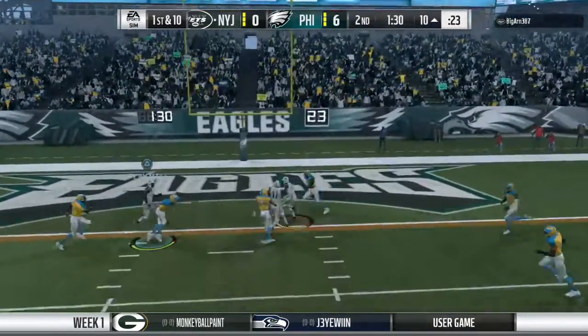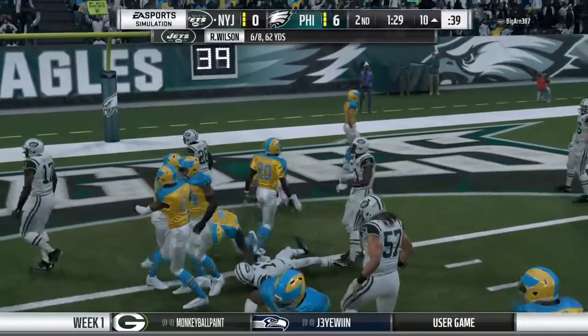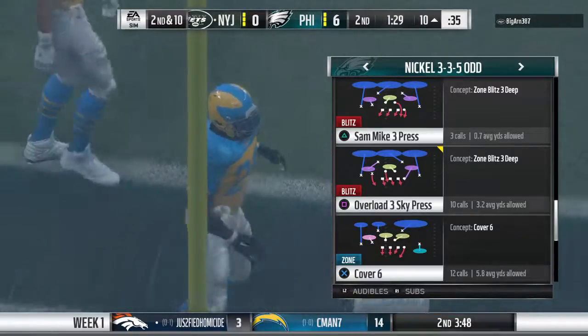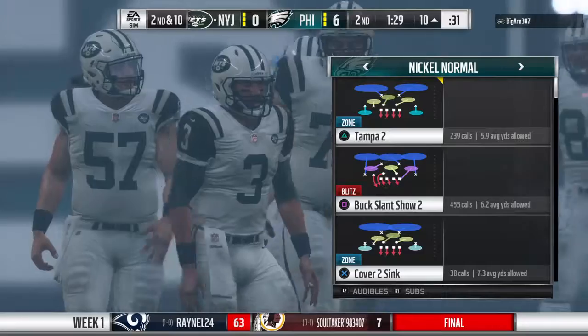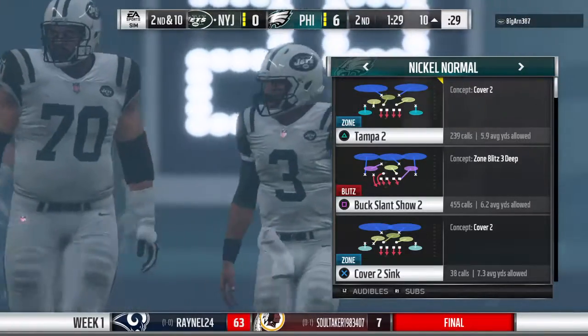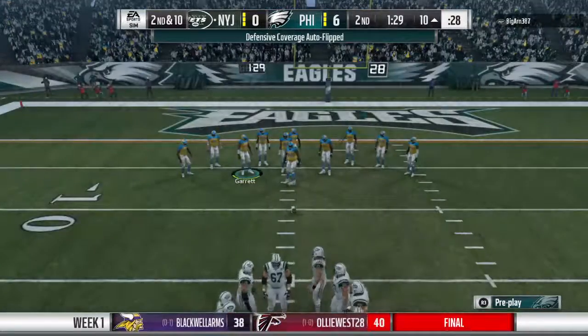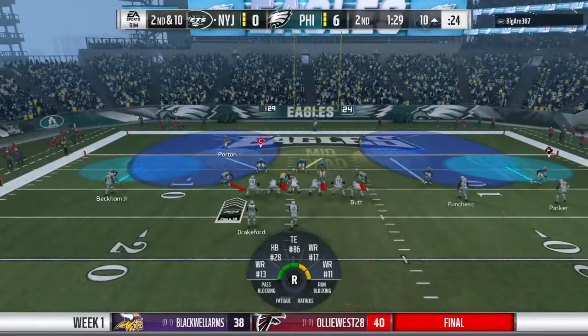Here's Wilson. And it pops free. The collision there jarred the ball loose and brings up second down. The one thing that I've liked defensively is that they've shown them a lot of different looks here in the first half. They've come after them. They've sat back. I think that's what you need to do to keep an offense guessing. And they certainly have kept them on their toes. That's why they haven't had much success on the scoreboard.